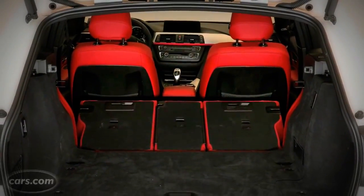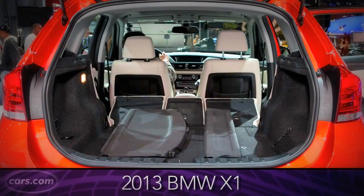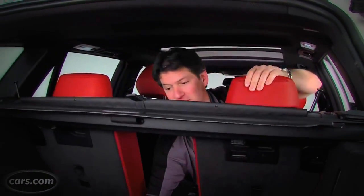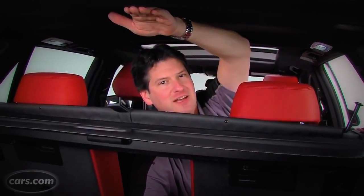Think about it. The maximum cargo volume in the wagon here is only 3 cubic feet less than the X1 and 10 cubic feet less than the X3. So I have to say, I am kind of squashed in here. The actual height of the cargo area itself is not as tall as you'll find it in more of an SUV-shaped body style. Now, because I'm fair, I have to admit that pricing is where my wagon argument falls apart.